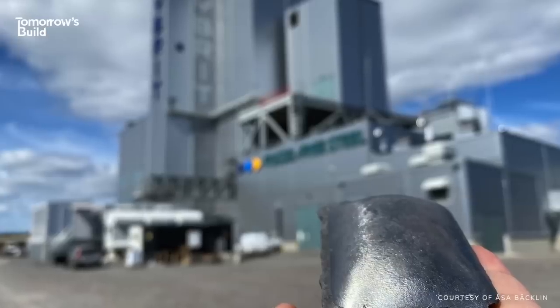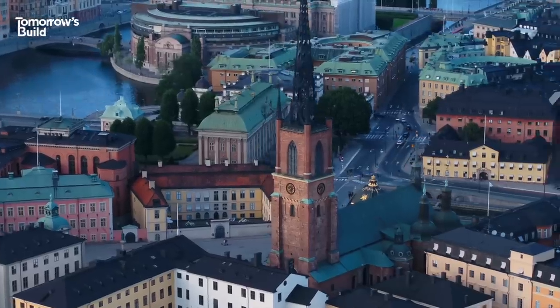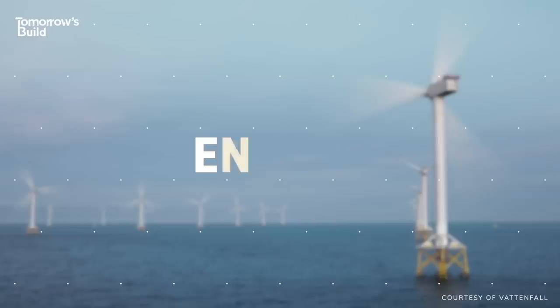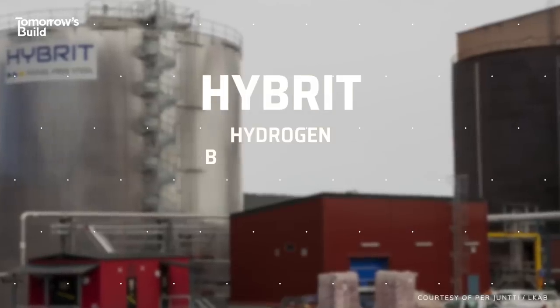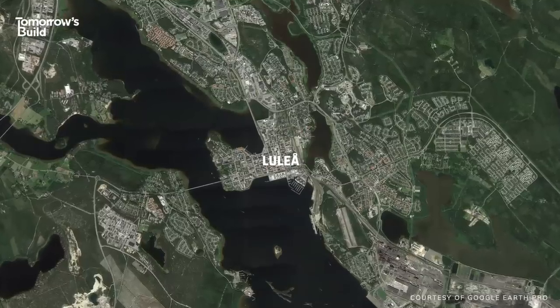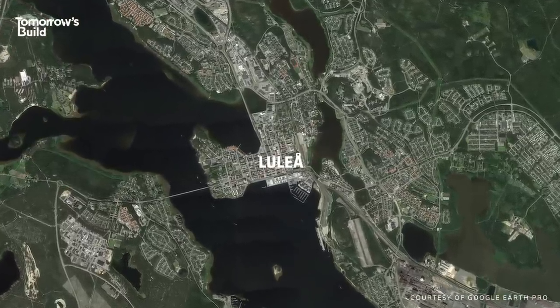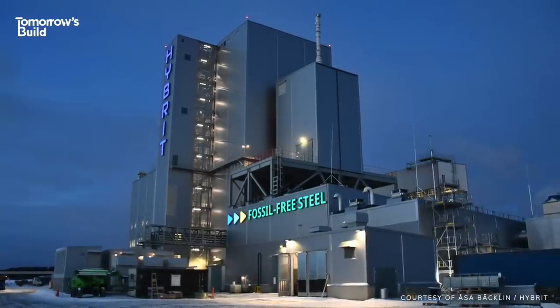So, who's responsible for this new wonder fossil-free steel material? Back in 2016, a Swedish steel company, Europe's largest iron ore producer and an energy producer, all came together to create HYBRIT, or Hydrogen Breakthrough Iron-Making Technology. This is where the team is developing fossil-free steel, at a pilot plant in the city of Luleå. It's been up and running since 2020, and it seems the work is starting to pay off.